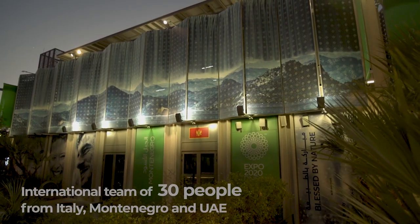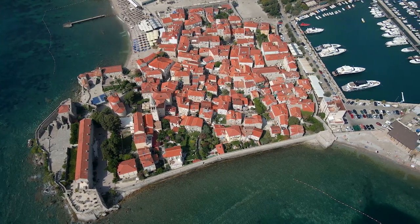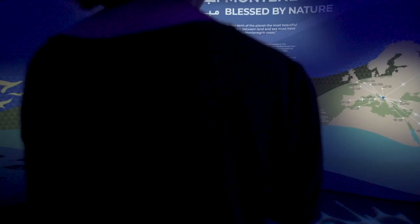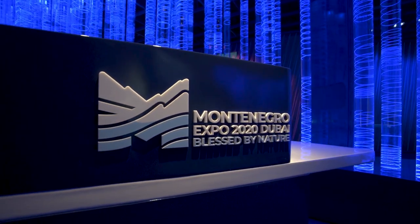A four-month synergistic process to accompany the country in the research and in the expression of the right key message. This is how we conceived a simple but authentic theme. Blessed by nature. A theme that could tell the story of a small country and of its great attention to natural riches.